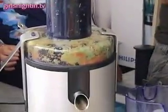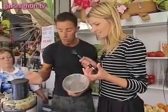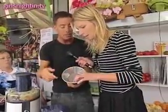It also extracts it slightly slower, so it's not as heat treated. So therefore you have more enzyme activity, and it's also dishwasher friendly and everything else. That's the difference. This is the patented technology, and because Philips have patented this, nobody else can do it.